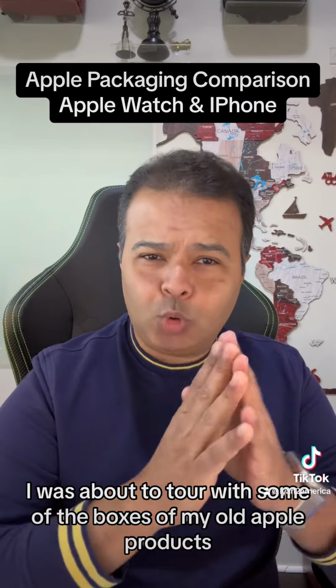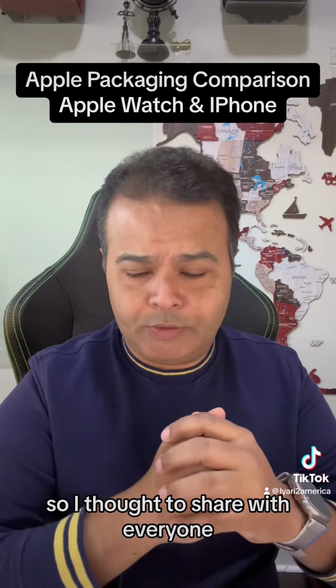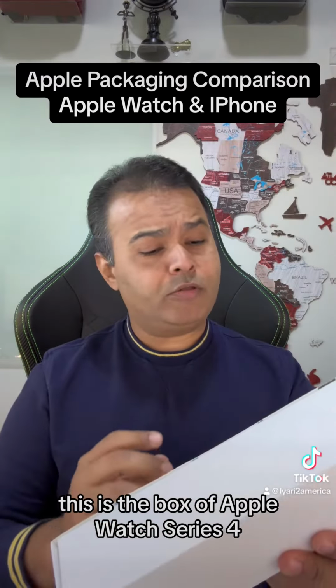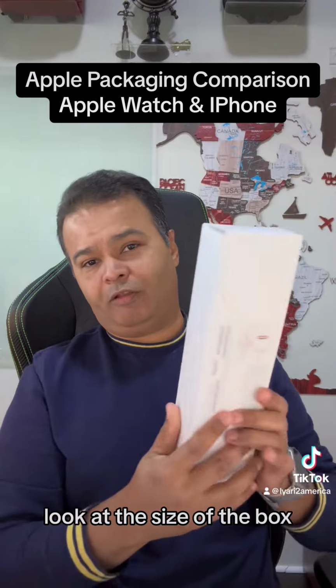I was about to throw away some of the boxes of my old Apple products when I noticed something, so I thought to share with everyone. Let's start with Apple Watch, because this is where I noticed a lot of difference. This is the box of Apple Watch Series 4, my first Apple Watch. You see, there's nice embossing on it. Look at the size of the box.